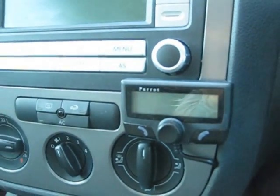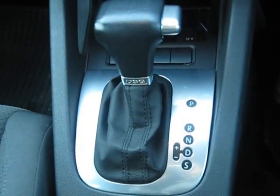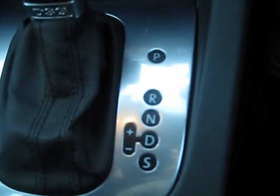And over here you've got your full stereo, and this is your Parrot Bluetooth kit, which gives you hands-free, and it's connected through the stereo. Pièce de résistance for me has to be this awesome DSG. That's a double clutch controlled automatic gearbox. Very popular on these models and very fun to drive. That little S is for sport, and that plus and minus means you can actually go through the gears yourself manually. The interior is in great condition.